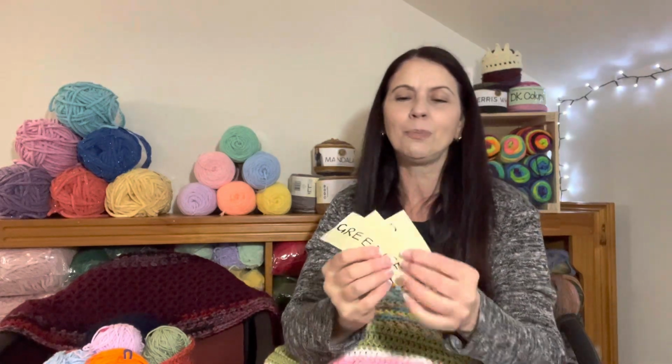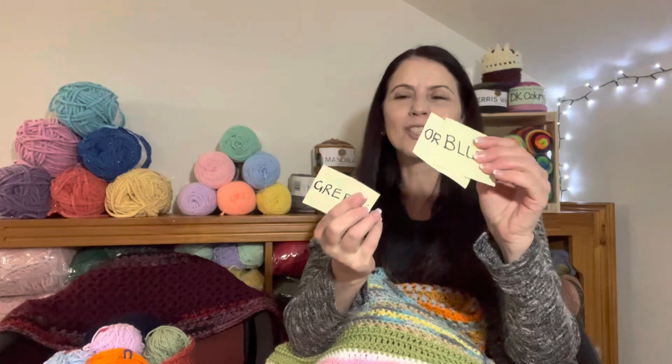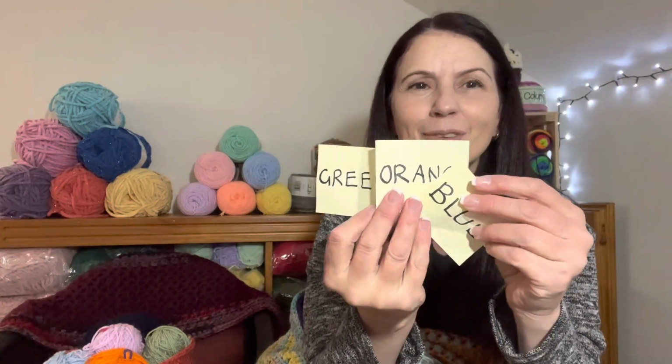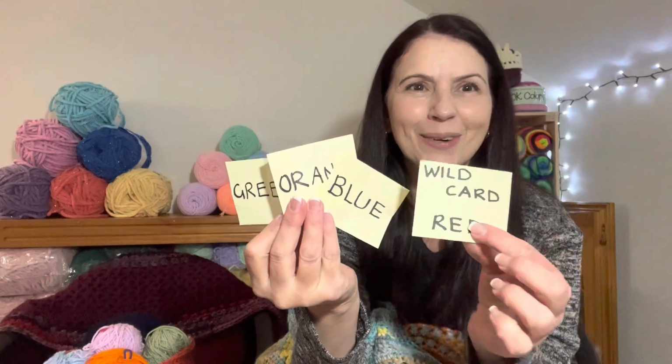So we've got the blue, the orange, and the green. Gorgeous colors, absolutely love them, and the wild card, the red. So next thing we need to do is grab our hooks. Mine's downstairs, I haven't brought it up, but for those of you that are wondering, with all of my yarn that I've been using, I think it's worsted weight or 10 ply. The Spot Saver is generally one that I use, and I'm using my number 6mm hook.